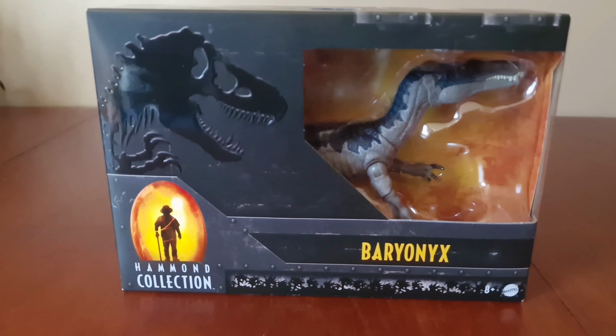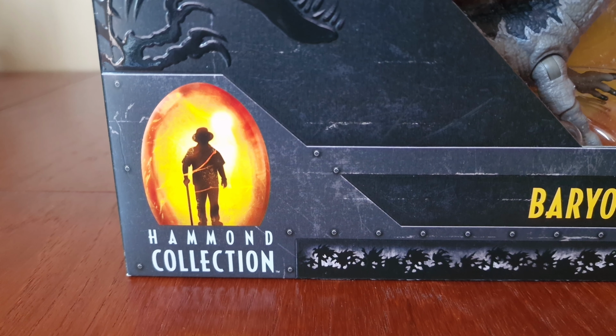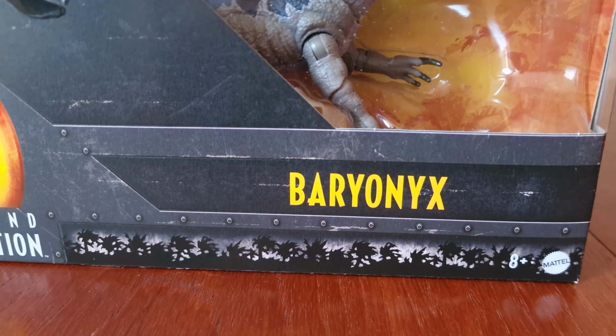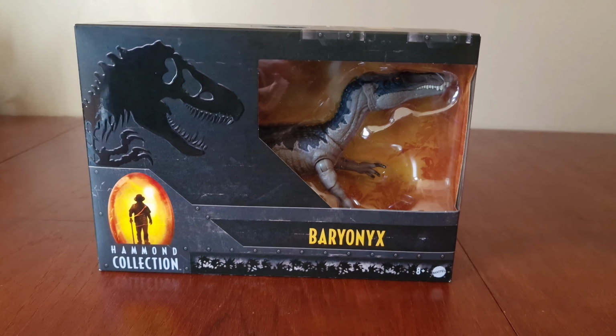Here's from the box. Here's the Hammond Collection logo, which replaces the Amber Collection. The T-Rex skull is embossed on the box, and is the name Baryonyx in golden letters? Let's look around it now.